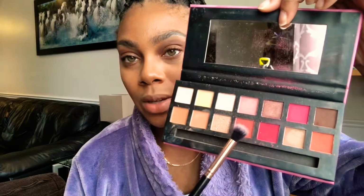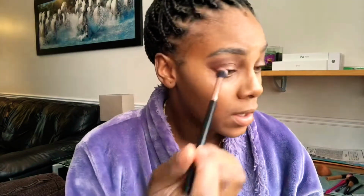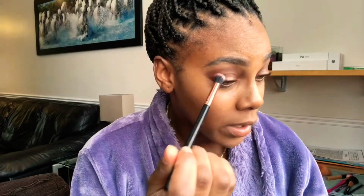Oh, I didn't tell you which color I went into. Guys, I went into this color here. So I thought to myself, well, might as well have a professional.